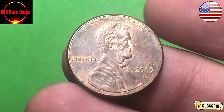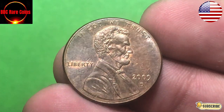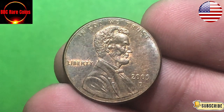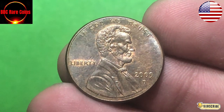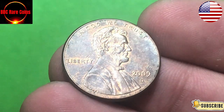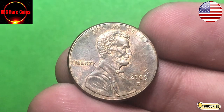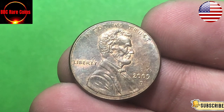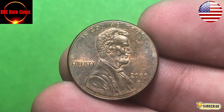Satin finish coins, minted for inclusion in uncirculated coin sets. These coins have a special finish and are generally more valuable than standard circulation strikes. Proof coins, produced for collectors. Proof coins have a mirror-like finish and are struck multiple times to ensure sharp details. These are often the most valuable, especially in higher grades.